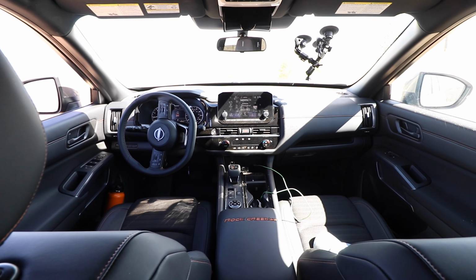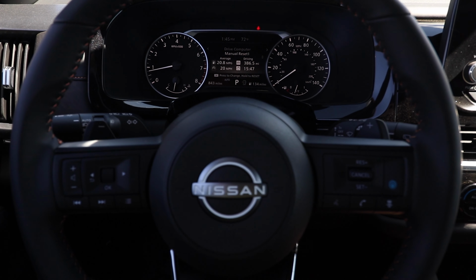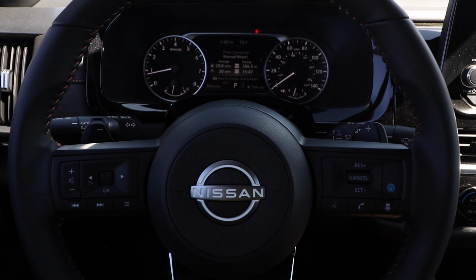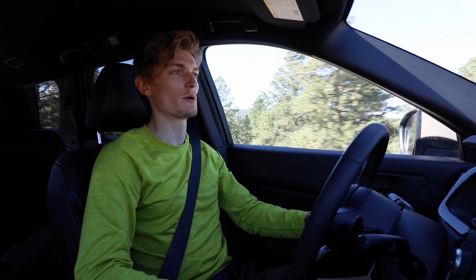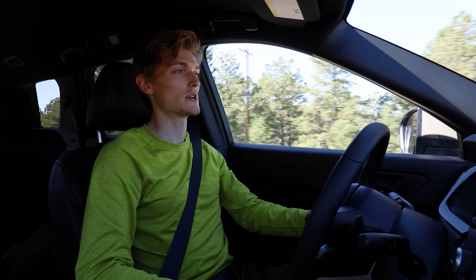On this drive so far today, we have driven about 80 or 90 miles, and I've averaged 24.1 mpg, average speed of 32 miles per hour. So we've done a lot of around town, very slow driving, but also 70, 80 mile per hour interstate cruising earlier this morning. Not too bad, I would say.